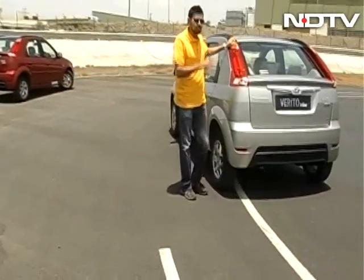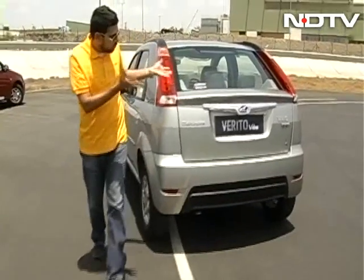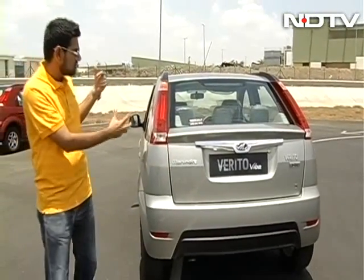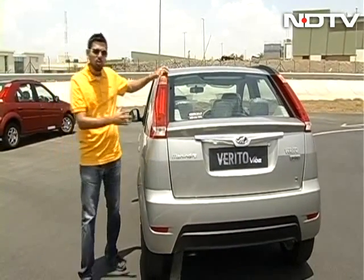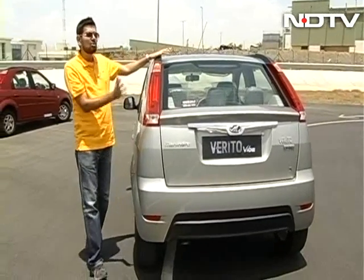At the rear, of course, is where the big plastic surgery has happened. And you know what, when you look at the car, it looks like a nice big hatch. And that's a good thing because the lines, the overall feel is congruous. It doesn't look like it's been abruptly chopped off. It looks like it was meant to be this way.